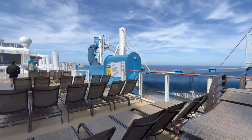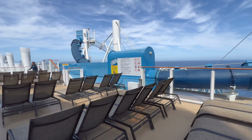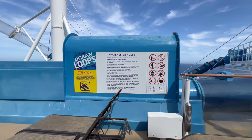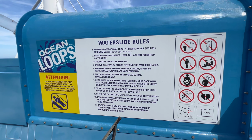So, like I mentioned earlier, this is the Ocean Loop water slide. It is a drop slide, so you go up to the top there and you stand on a platform and they hit the switch and you fall through. I didn't try it. I didn't try it on the Encore or this ship. To be honest, I'm a little too scared. Maybe next time, but definitely seems like a fun activity for those who did try it.